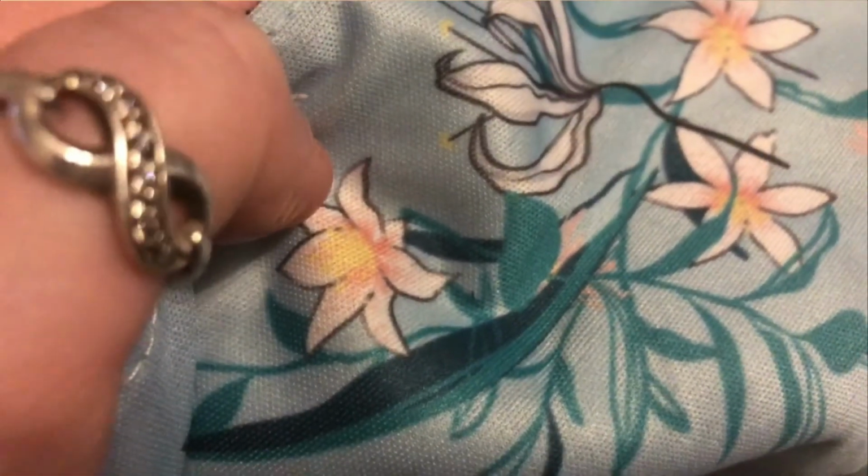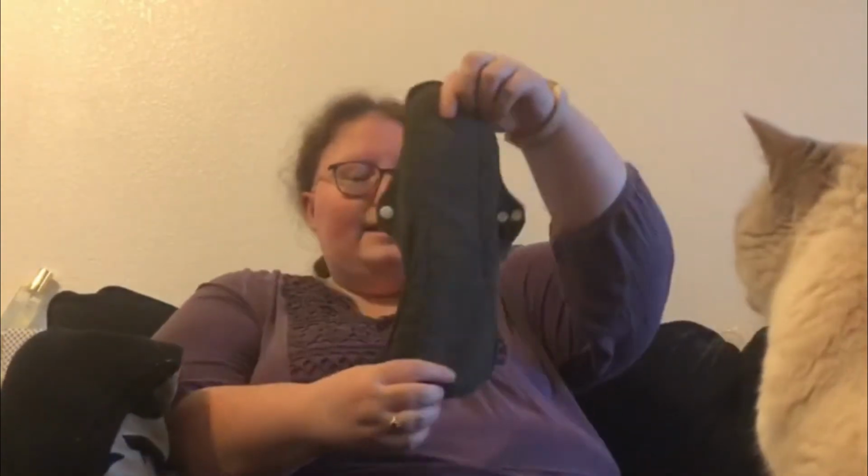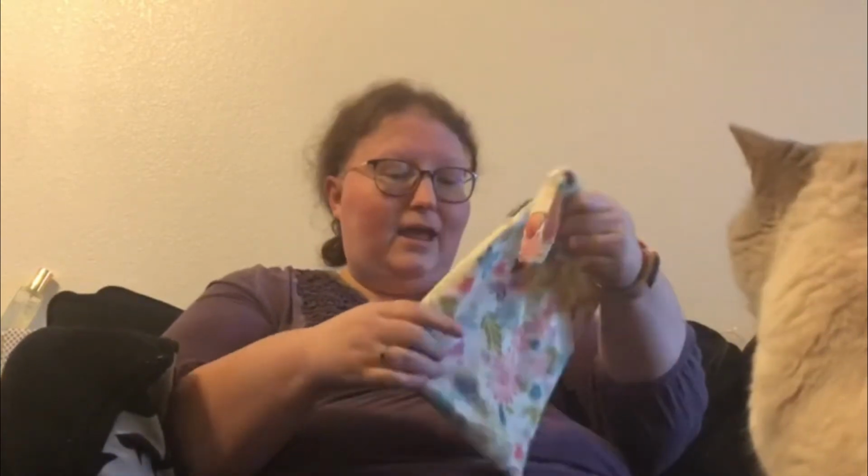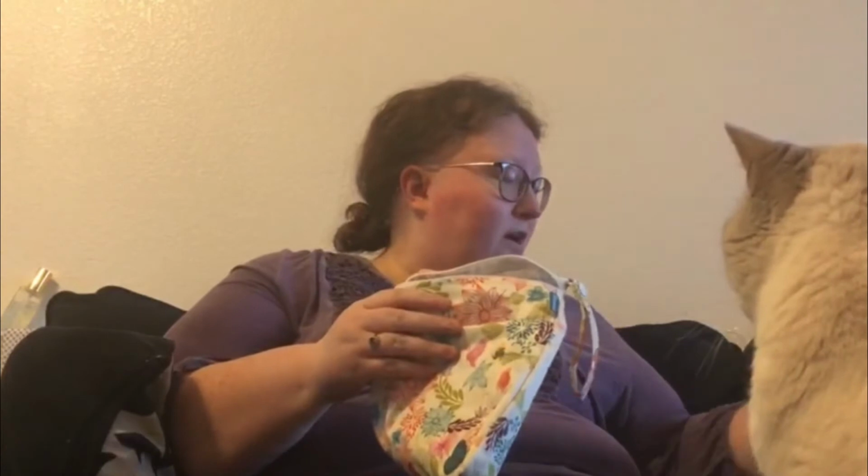But this style, and this size is extra large. It was $14 for 4 of them, and it came with a wet bag. And since I mentioned the wet bag, I will talk about that. I actually got a couple of wet bags.